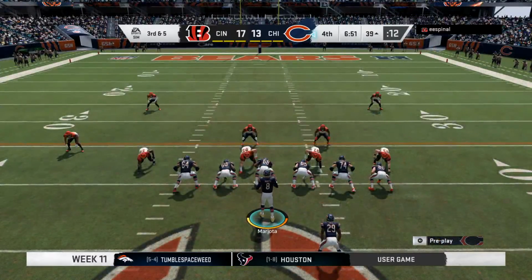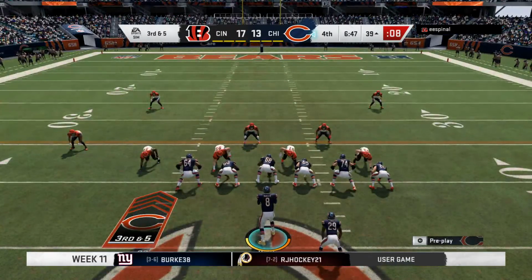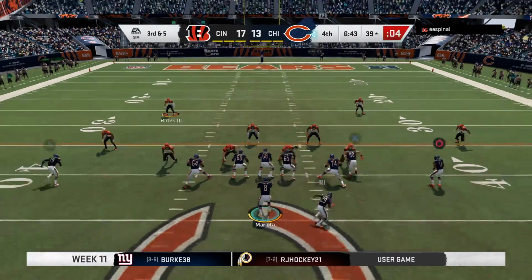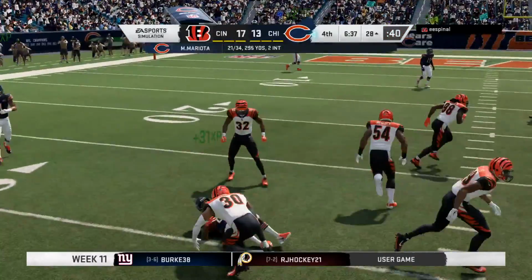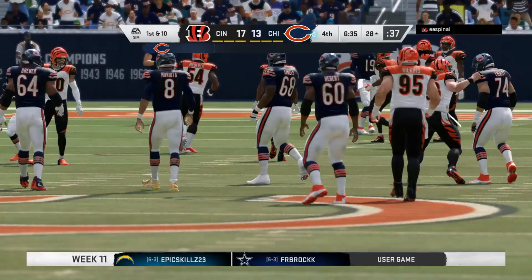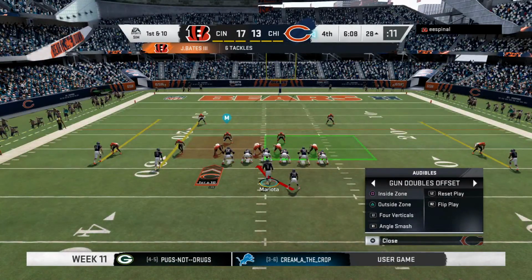The Bears on 3rd down. Just 1 conversion in 8 tries. Not good. This will be 3rd and 5. Now Mariota. That is caught by Cohen. And he's got another first down as the tackle's going to be made at the Bengals' 28. So signs of life in what's been a dormant offense in this second half.